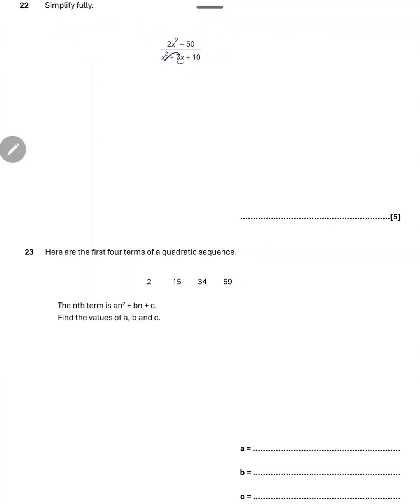Question 22, an algebraic fraction to simplify. This is just a pair of quadratics. So I'm going to start with the top one. It's a bit of a weird one, but I'm trying to factorise this. The only common factor of 2x squared and minus 50 is 2. So I'm going to take out a factor of 2 and then work out this bracket. 2 times x squared is 2x squared. And 2 times minus 25 is minus 50.